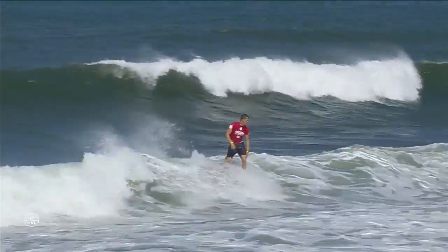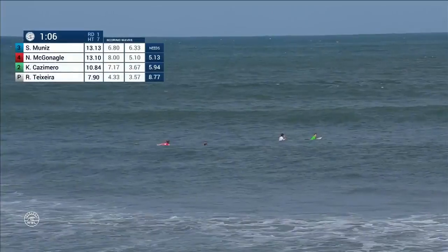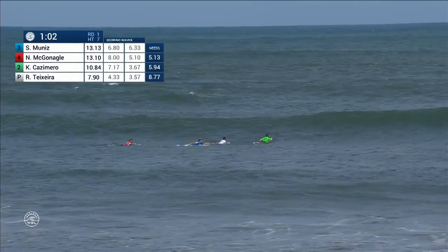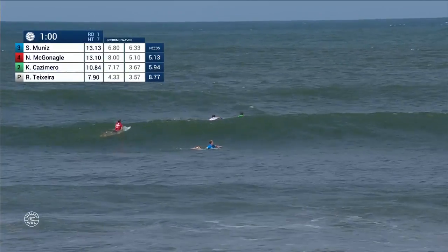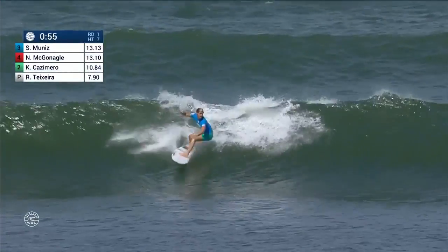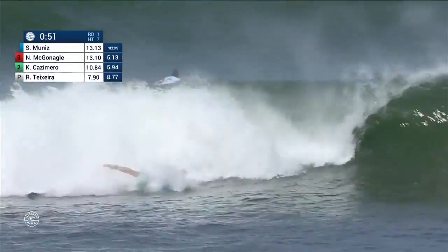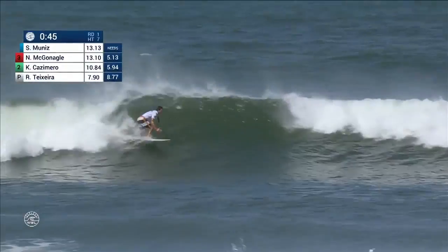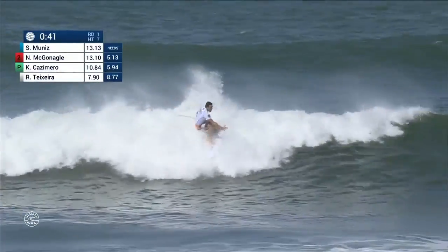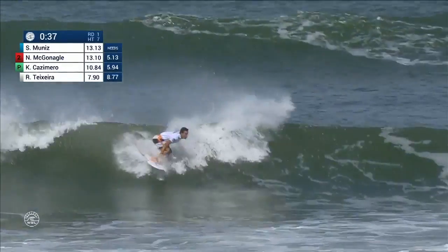Red Neymar McGonagle, he's going to find his way into round number 2 at the Hawaiian Pro. Yeah, and we have seen, I mean, the conditions have sort of improved. You spoke about that wind staying a little bit offshore, staying trades, and it's good to see. We know that we're going to see a dip in the swell, so the surfers are making the most of the conditions.